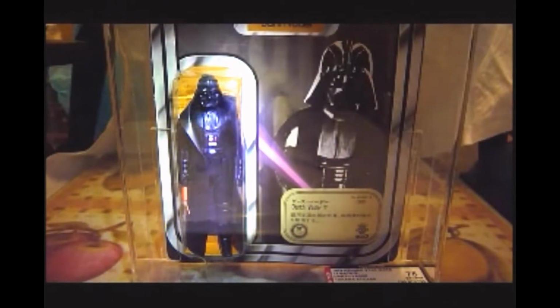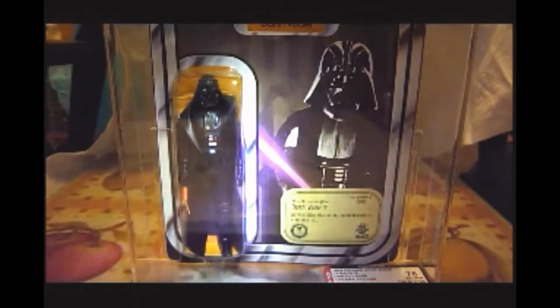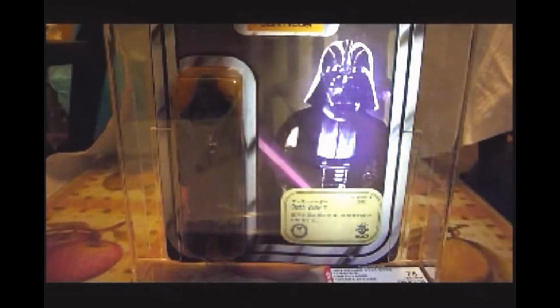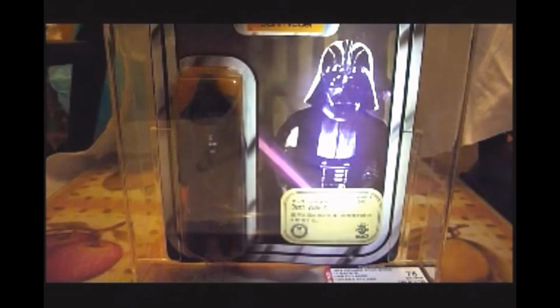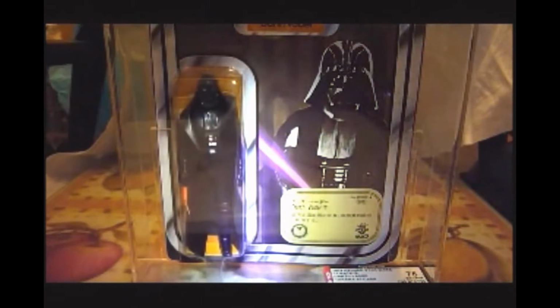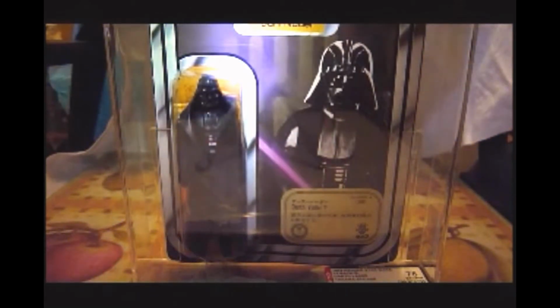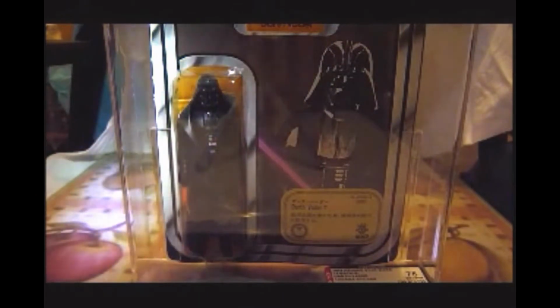No mould on it, just looks great. Amazing. Such an old figure. And very nice card. Gets an 85, which is quite a good grade. And the figure gets 85, the bubble gets 70. But if you look at the top of the bubble, it's a bit dented. Maybe even cracked, it's hard to tell.